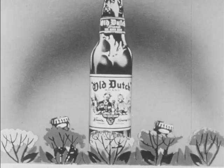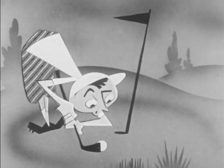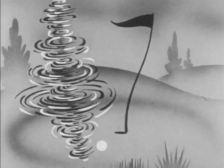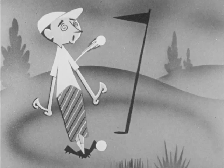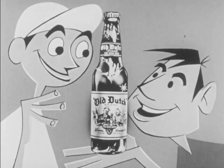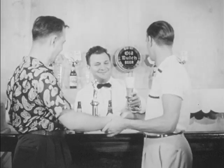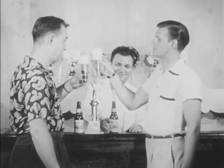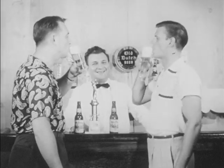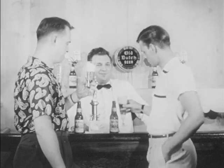Just the right touch. Old Dutch beer. George's putting was a problem, couldn't sink 'em in a clutch until he met the man who showed him just the right touch. Old Dutch, just the right touch, you bet. Old Dutch beer so mellow and clear with the finest flavor yet. Pleasing, yes, refreshing too.